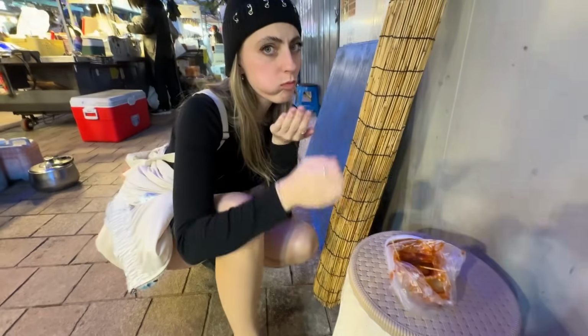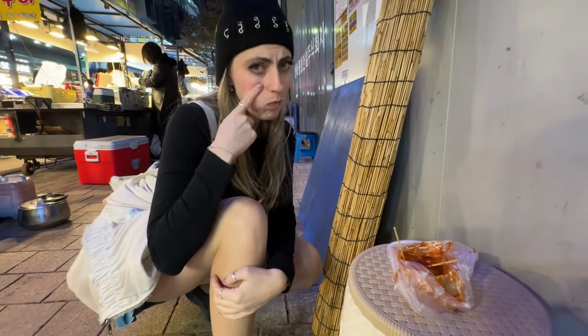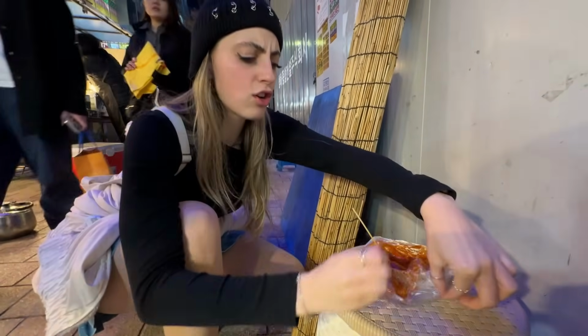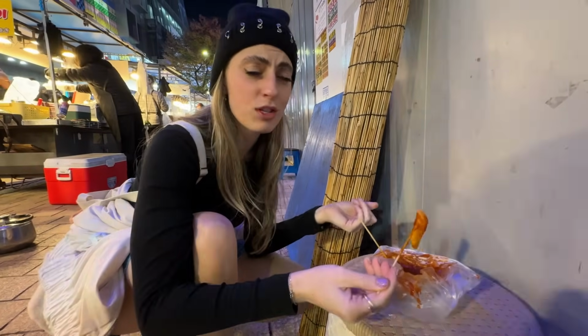So we had a bit of an emergency. Sarah spilt a bit of the tteokbokki on her white jacket. So now she's taken off the jacket and we are eating in a back alley so we don't spill anymore. It has to go like this. Anyway, it's my favorite fluffy jacket and I'm so sad.